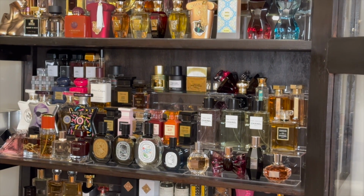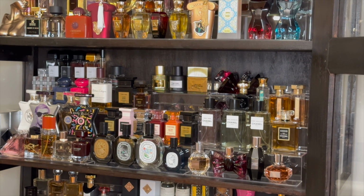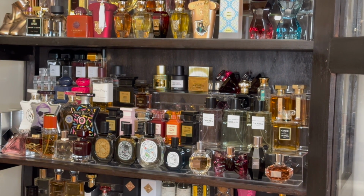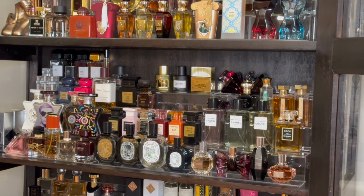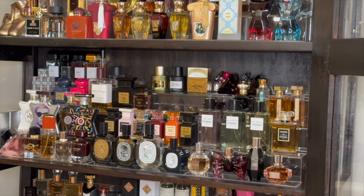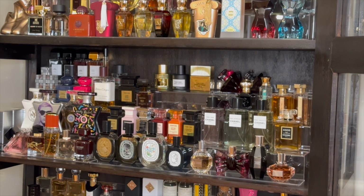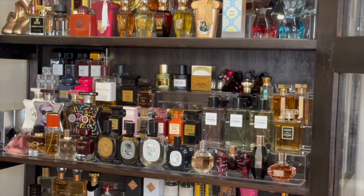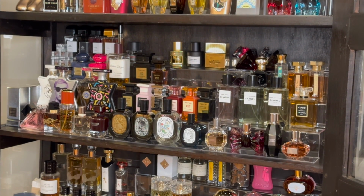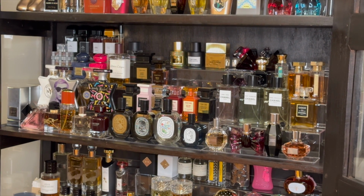Then over here is Chanel. Interestingly enough, I don't have that much Chanel perfume. I have a lot of Chanel Beauty, but not that much perfume. So I have the Paris, the Edinburgh, and the Deauville, and then the Coco. But I don't have other fragrances by Chanel, which kind of surprises me. I'm like, huh, that's really interesting. Then a bunch of the Viktor and Rolf, different scents there.